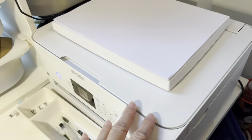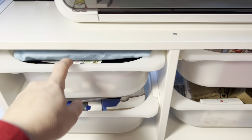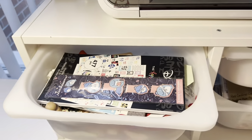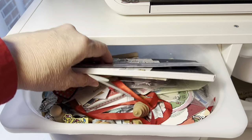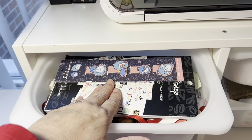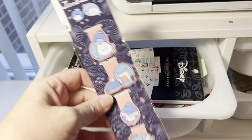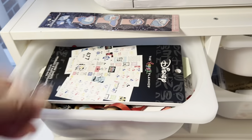This is the printer that we have. It's the Shack printer. In here, I have embellishments. If you guys recall all the embellishments I had years ago, this is it. This is all I have right. Oh, there's those bookmarks. I get these at Daiso. I love these so much.